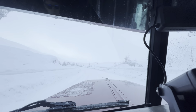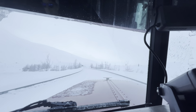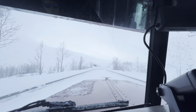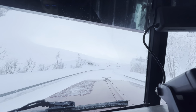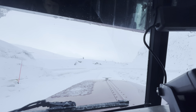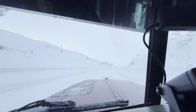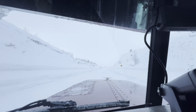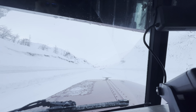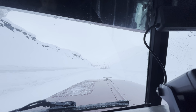It was snowing pretty good in town there still, but kind of lightened up once we got on top of the pass. We're about mile 26 now, 28, something like that. And it was really white out just a little bit ago. Everything was just flat light, but now you can see pretty good. So hopefully everything clears up and it's good running all the way back into Anchorage. So we'll see.